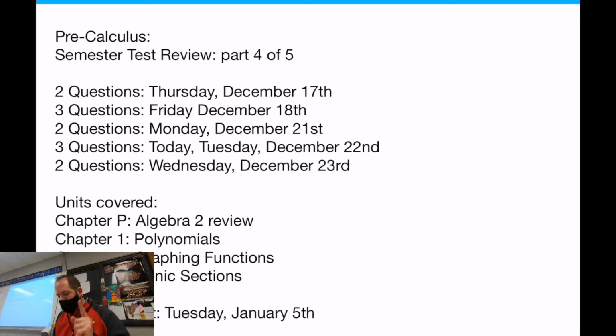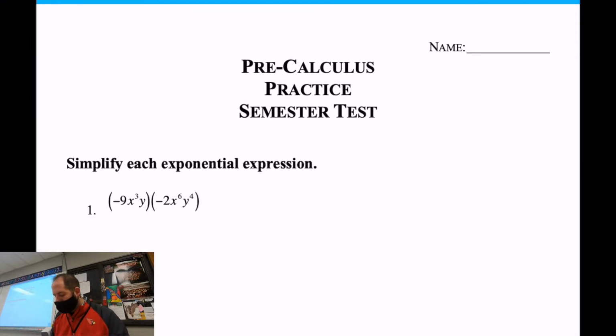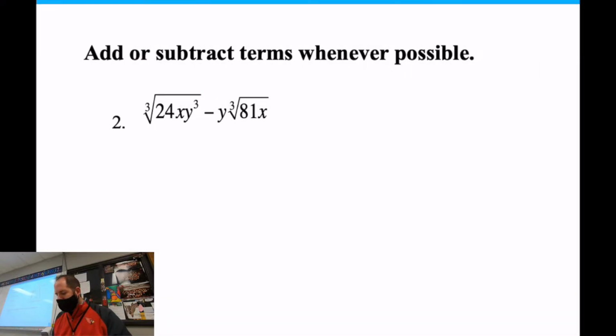Okay, so number 1, you have to multiply these 2 together. You might have to distribute powers over parentheses. Just make sure you know how to do your laws of exponents so that you can demonstrate that you know how to do it. 2, you have to simplify the radicals, add and subtract them together. It'll be something very similar to that on test day. 3, you have to tell me the domain, range, x-intercepts, y-intercepts, and indicated values on the graph at any point. It'll be a new picture. Be aware of that.